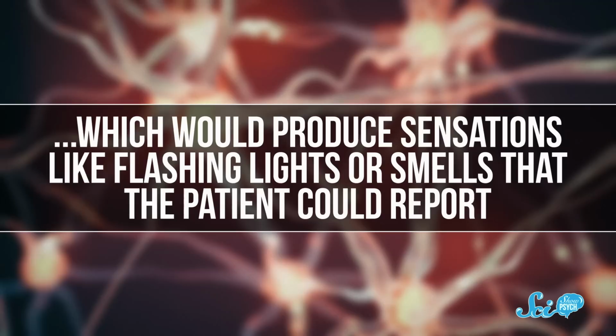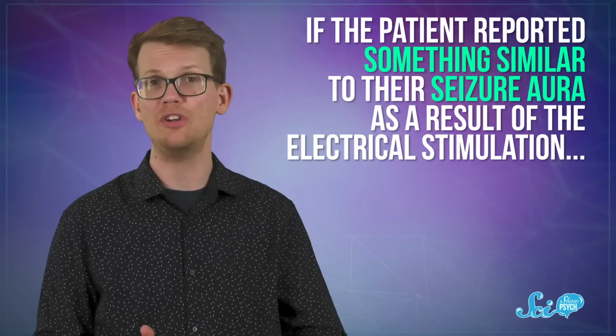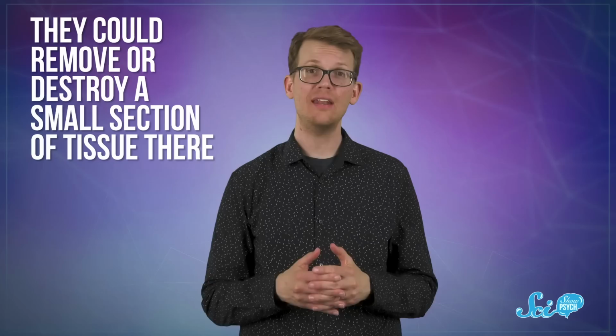Epileptic patients sometimes experience auras before the onset of a seizure. These auras might involve very particular sensations or perceptions, like the smell of burnt toast, for example. If a patient reported something similar to their seizure aura as a result of the electrical stimulation, the doctors knew they'd found the part of the brain causing the seizures. And then they could remove or destroy a small section of tissue there. Freaky as it sounds, this often successfully reduced the patient's risk of seizures. And the Montreal procedure was also used to map out the brain, notably the sensory and motor cortices.